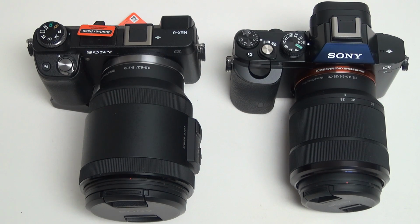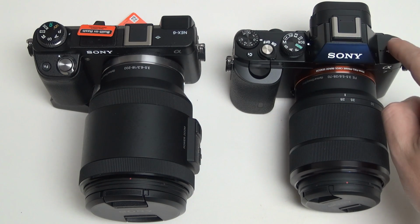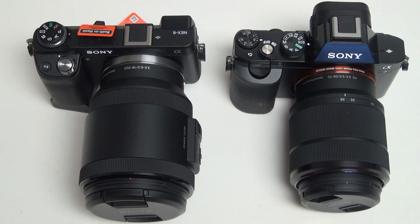Today I wanted to share a quick comparison between the Sony NEX6 on the left and the Sony A7 on the right. These are both mirrorless interchangeable lens cameras built around Sony's E-mount. However, the A7 on the right, the more expensive camera of the two, is a full-frame mirrorless interchangeable lens camera, Sony's first. It launched alongside the higher resolution and more expensive A7R. The A7 has a 24 megapixel sensor, the same one found in Sony's A99 and RX1, slightly tweaked, with a new processing engine.